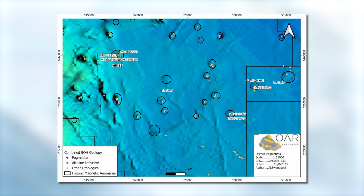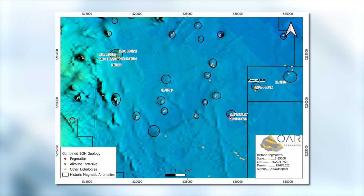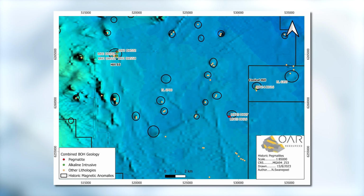So really interestingly, the De Beers geologists have actually logged and have got records of carbonatites and kimberlites and alkaline intrusives that they've made notes of as they've drilled through it, but not assayed or tested it because there was no value at that time. And this makes for a really interesting project that we already own. So we're excited to be doing the work.